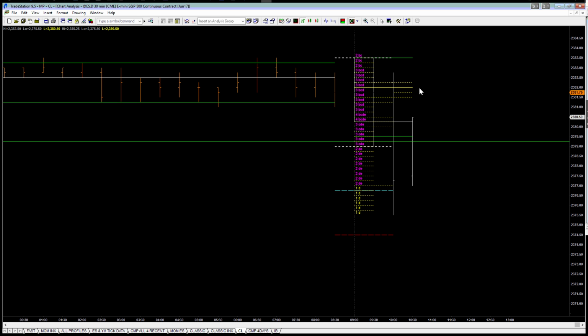Goodness, really? We could be going all the way back up to the TPO. Oh my goodness. We could be going up to the TPO. That's at 82. Wow.